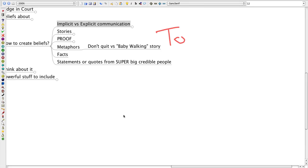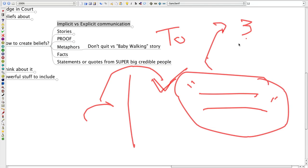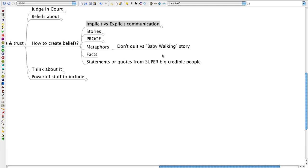So if you want to get somebody over the fence on a decision that they're trying to make, you could literally say, one of my most famous mentors always says, the moment of decision shapes your destiny. And if that person really happens to trust Tony Robbins, now you're using third person type of proof. Okay, so that's a different type of proof, and that's a really ninja way to use it as well. So that's how you create beliefs.